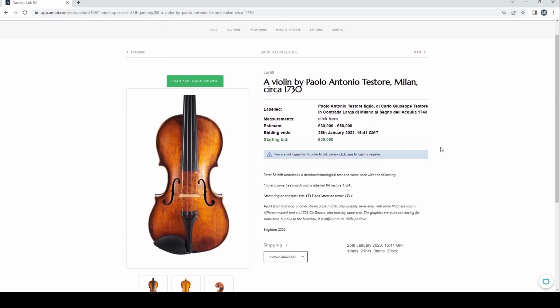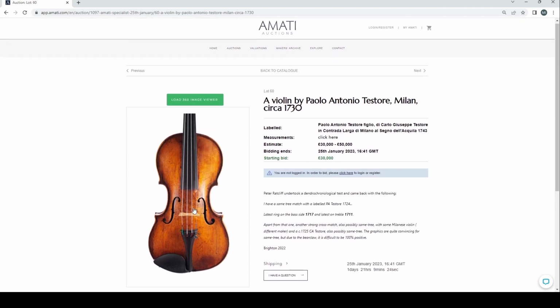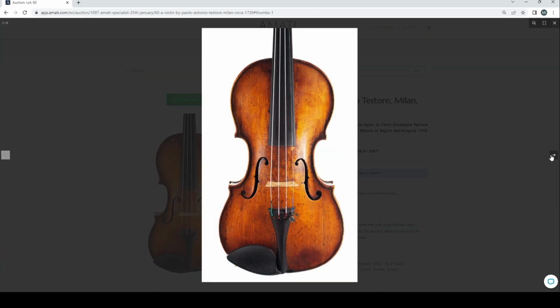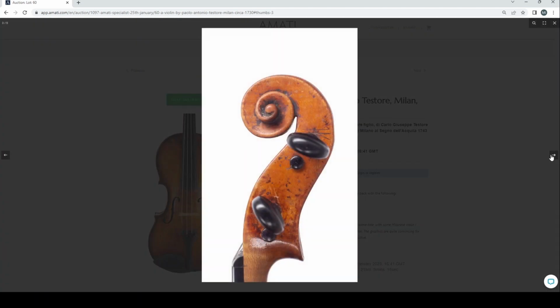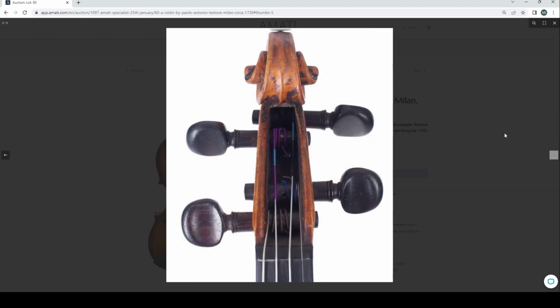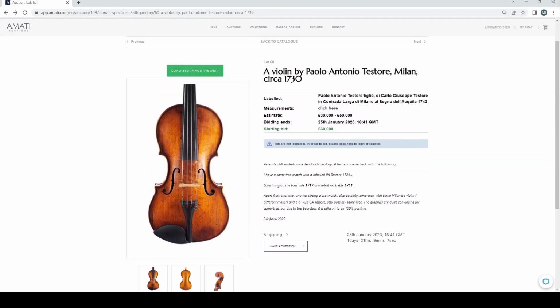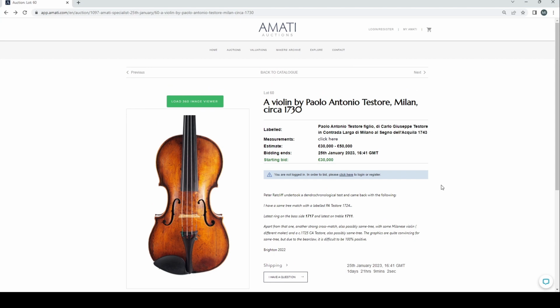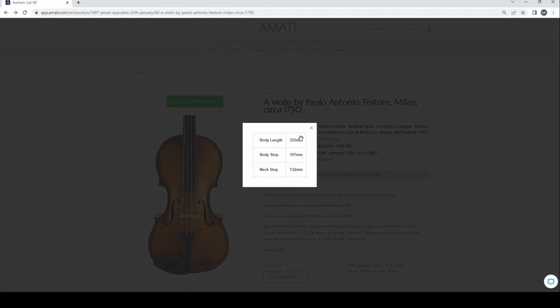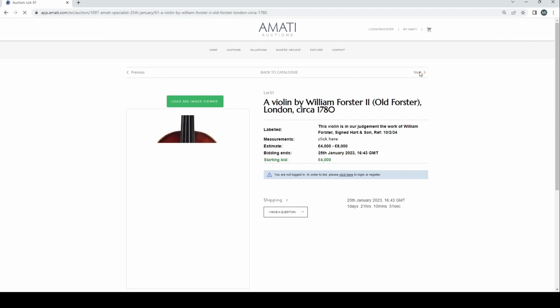A violin by Paolo Antonio Testore, Milan, circa 1730. This violin was really beautiful, and I did definitely do a short video of this. Really nice. The pictures really don't do it justice here. It's a really beautiful varnish, really nice scroll, nice instrument. It's obviously had some previous repairs, but nothing too crazy. The dendro kind of ties up nicely. Just a really nice violin, this. Looking at the body length 353, it's a nice kind of length. Yeah, probably needs a little bit of TLC, but in general, a nice looking instrument.